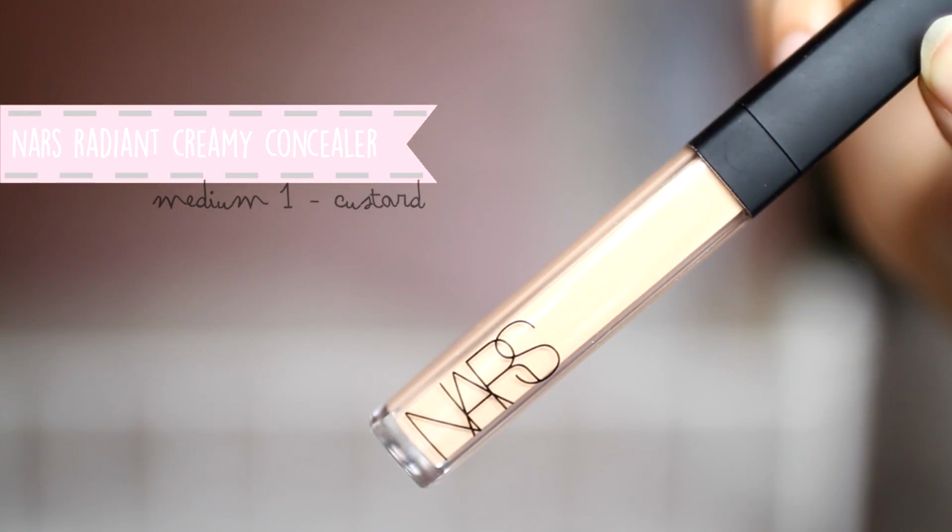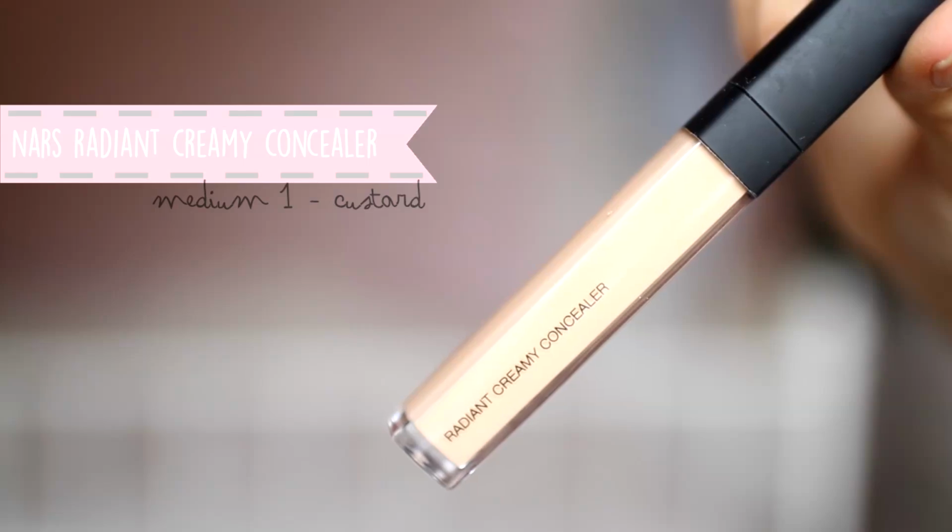So when I first got this product, this is the NARS Radiant Creamy Concealer in the shade Medium 1 Custard. The first time I used this, first few times I used this actually, I didn't really like it as much. I mean, I liked it for the coverage and everything.